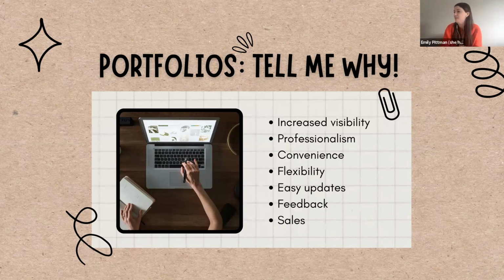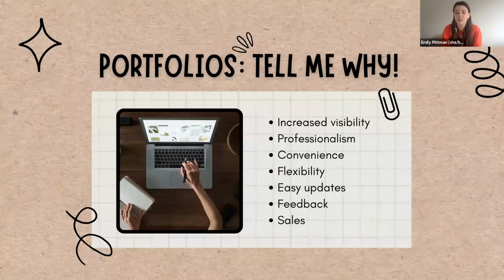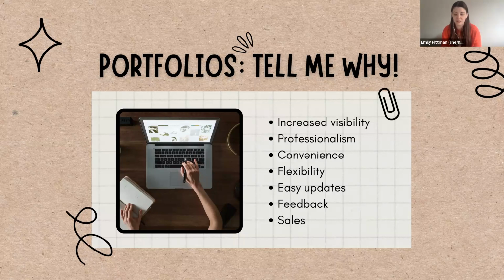All right, well, first off, increase visibility. When you have an online presence of any kind, you're just opening yourself to a larger audience, right? So whether that's an audience, we'll talk a little bit more about niche or not niche, but whether that's an audience of many people and many things, or a small focused audience of just in your field, it's just the opportunity to share what you're doing with more people, right?